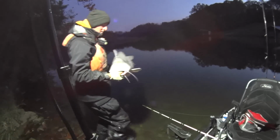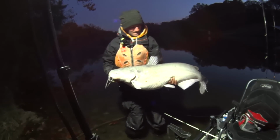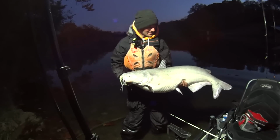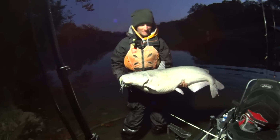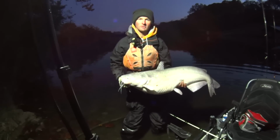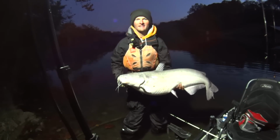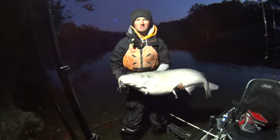I'm gonna get this light set up right quick, y'all, so we can get a decent picture of this thing. I want to get a good picture of him. Alright, y'all. Look at that blue cat right there. Had to go get my light set up. Had to move the camera to get a decent picture of him here. That is a good blue cat from Melton Hill, buddy. Heck yeah. Alright, I'm gonna let him go. We're gonna get these baits back out.